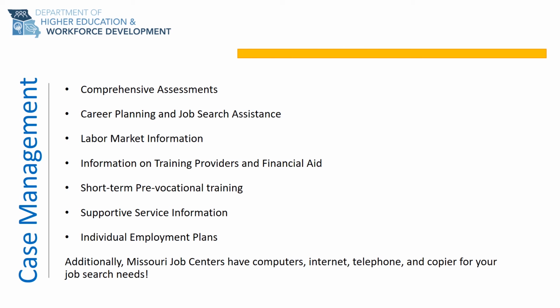In addition to the comprehensive benefits of the TAA program, TAA also assists workers with case management services such as assessments to assess your career interest for a new career, as well as assessing your basic reading and math skills. Your Trade Act representative is here to help with career planning, resume and interview assistance, will help you develop employment goals through an individual employment plan, and provide labor market information to research careers.